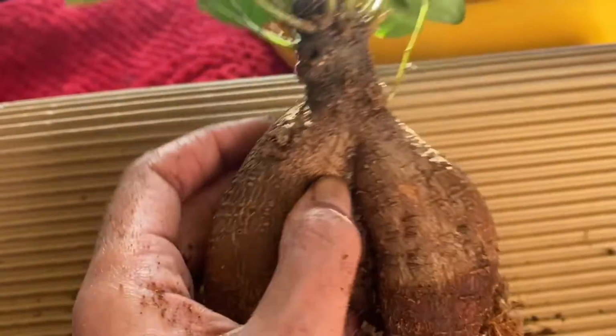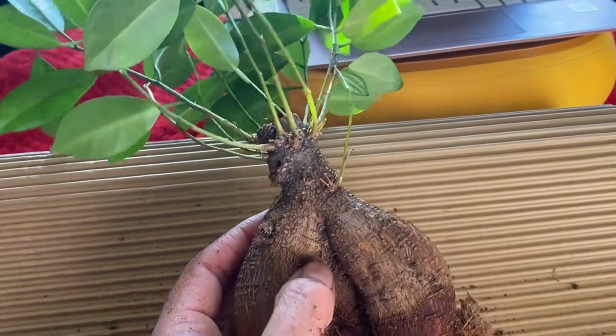This is my ginseng ficus now. But I swear she looked... You know what, I'm going to check. I don't think it's the same plant. Okay, so I guess I'm stuck with this bonsai.